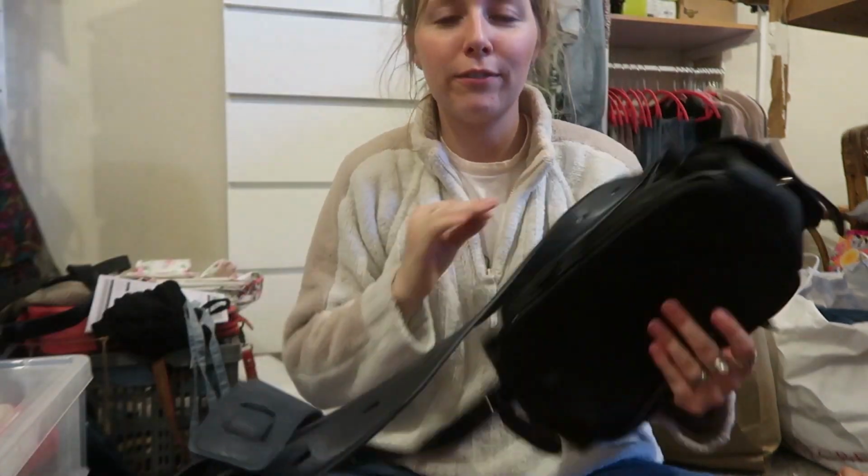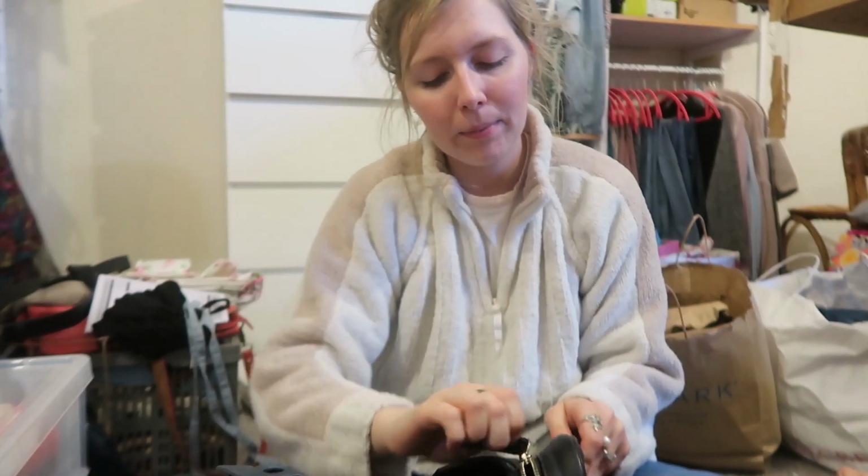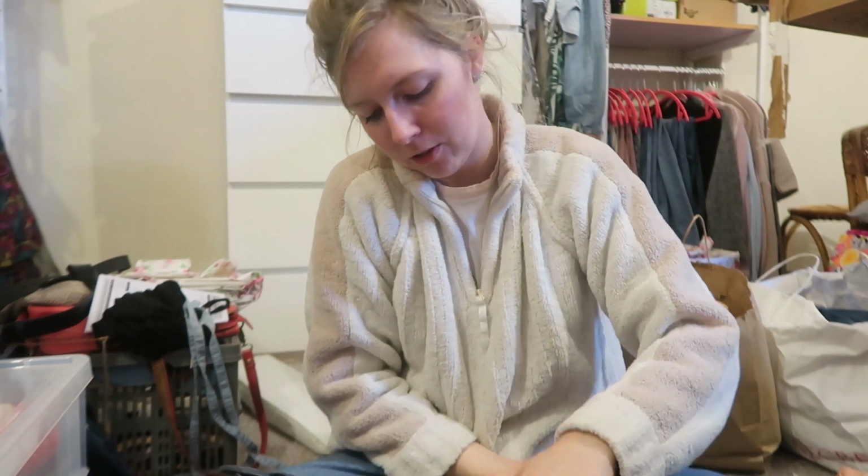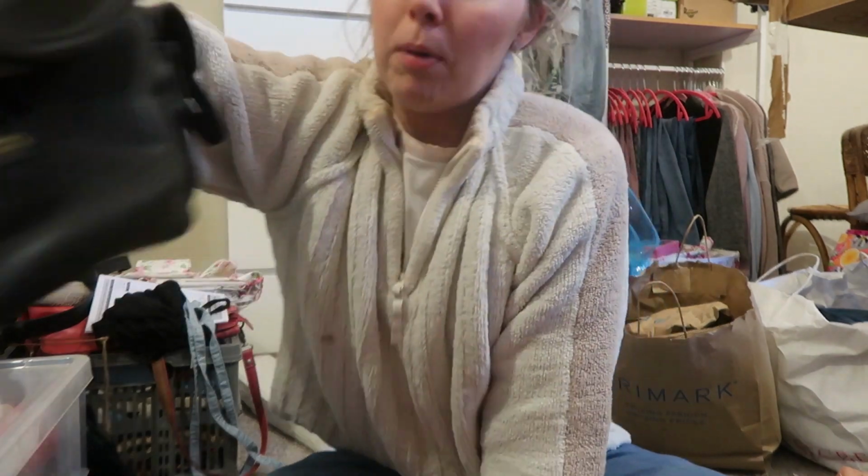This one I've had for years. It's good for a camera bag, but are you going to use it as a camera bag? We don't like black bags, do we? Goodbye, Mr. Bag.